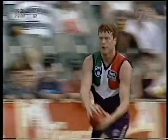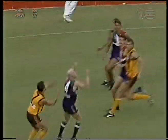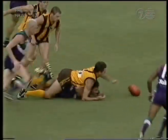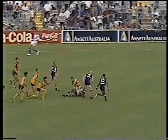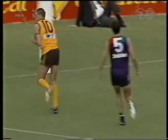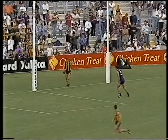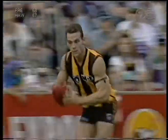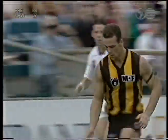Right half forward. Looking down towards full forward. Decides to go for distance. Will's drifting in behind the leading players. Got hands to it. Falls in front. Coops twisting and turning. Going nowhere. Tallis grabs it. Smothered off the boot. Abraham surrounded. Throws it towards goal. The mark is taken by Robran. Wasting no time to Lord. Back come the Hawks. They trail by a point.